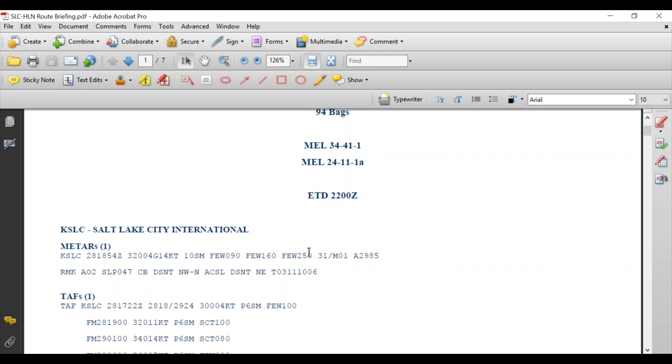Okay, so what you want to know first is, see the METAR for Salt Lake City? Salt Lake City is 31 degrees Celsius right now. Salt Lake City is 4,226 feet MSL. So you have to first convert here. Oh, I missed this step. I know exactly where I missed it.